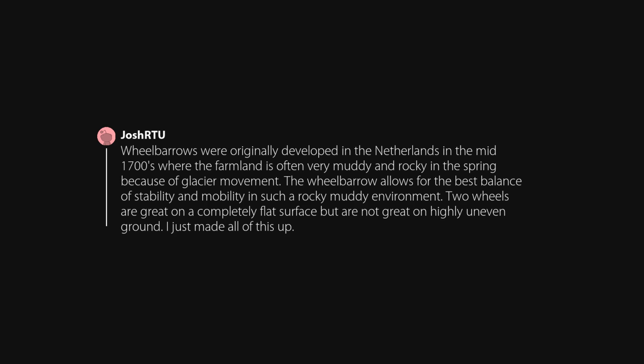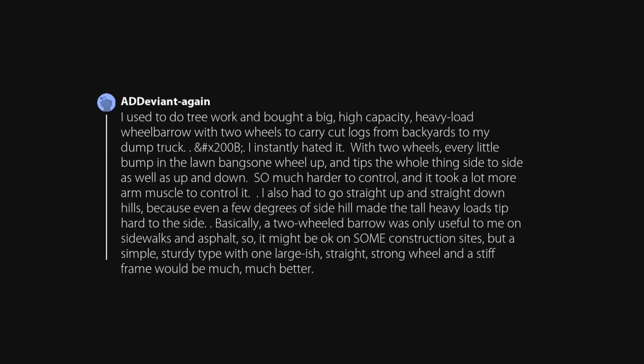I just made all of this up. I used to do tree work and bought a big, high-capacity, heavy-load wheelbarrow with 2 wheels to carry cut logs from backyards to my dump truck. And I instantly hated it.